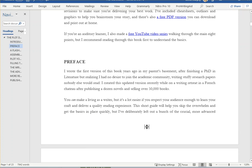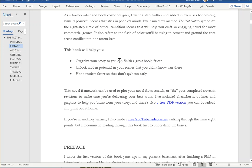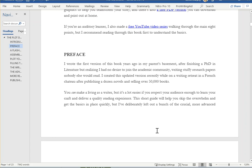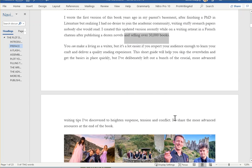And then I added a very short preface. I could have done a lot more with this, but with nonfiction books, when you're writing your personal biography, you don't really want to talk about yourself until after you've focused on them, the problem, and the solution. Then they're already on the line, they're kind of hooked. Then you can sneak in a little bit about yourself. So I've very lightly said I have a PhD in literature. I've spent years researching this stuff. I've actually sold a lot of books once I figured out this formula, because this stuff will help you write commercial fiction that sells, and that's why it's valuable.